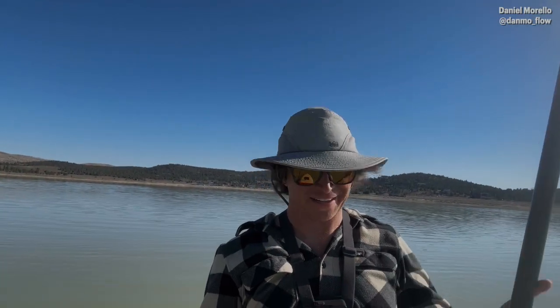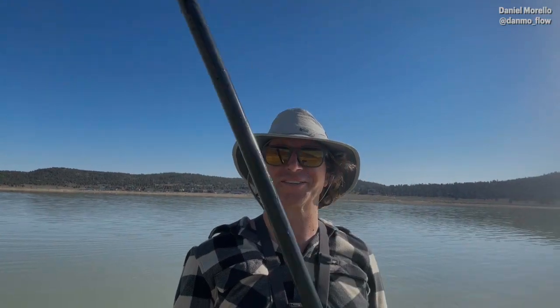The old one-handed paddle. All right, here's a truck. Let's see if we can get him to honk. Woo! Woo! Oh, no one's honking. Weak.